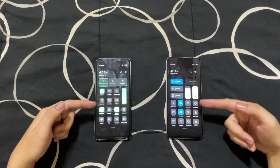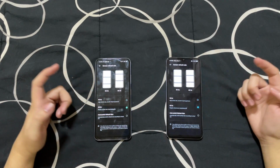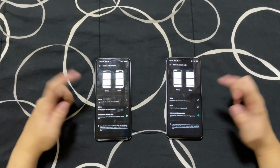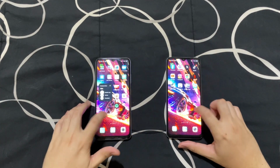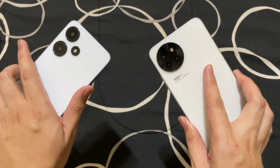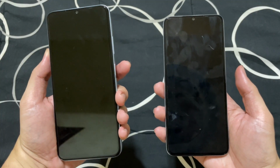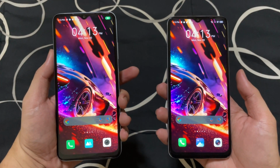These two devices also have 90Hz refresh rate and very responsive, but I can sometimes notice that Hot 30i's touch sampling rate ay medyo delay, kahit pa may 180Hz touch sampling rate to compared sa unspecified ni ITEL S23. Sa fingerprint scanner speed naman, both are quite fast.